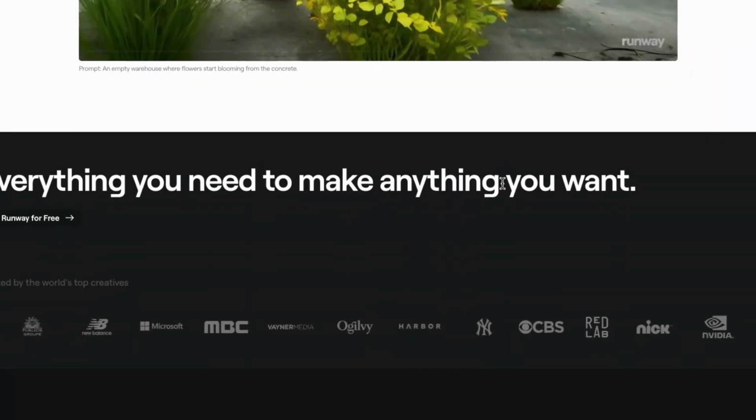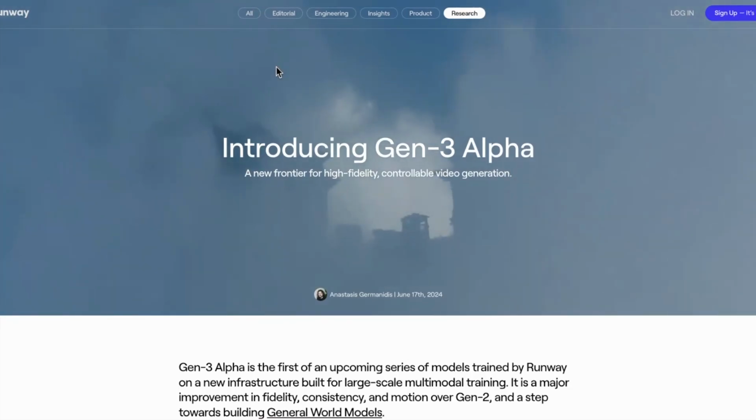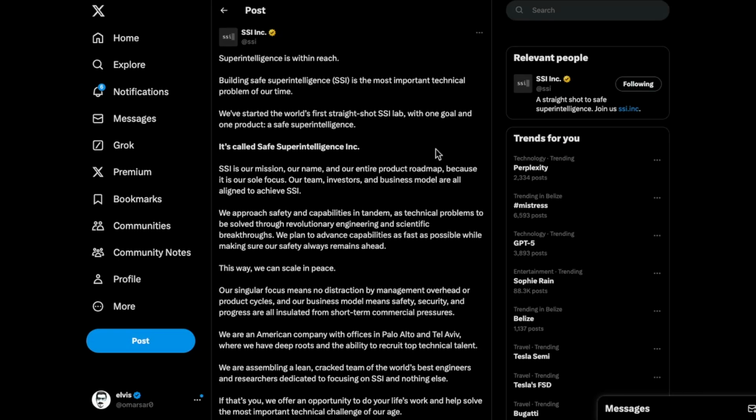There's no paper on this one. It's just some examples that they have announced. Next up, we have this announcement from Ilya Sutskever.